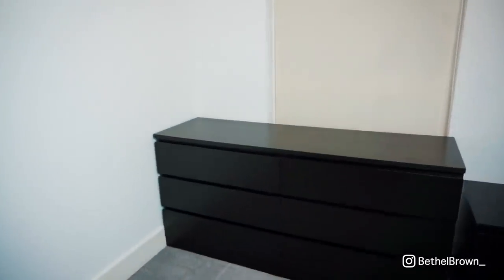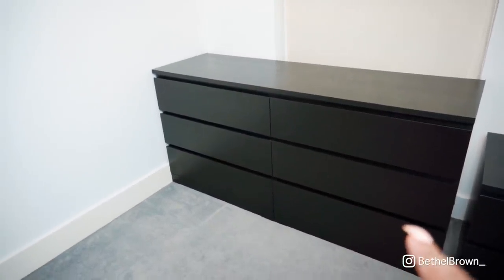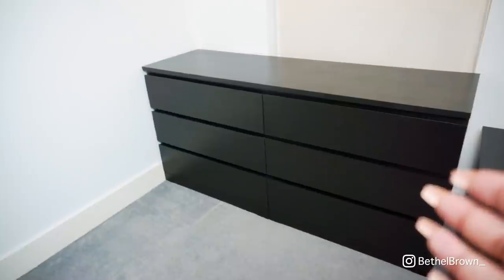Okay, so this is what we're working with. These are the chest of drawers. Me and Marv built these, I think these have been here for probably three weeks now. And then we've got a window behind which I've blocked up for now. And then just basically all of this empty space.